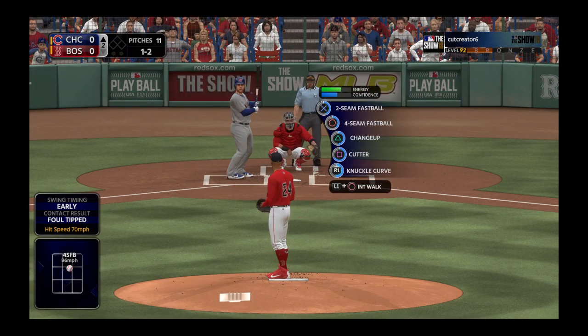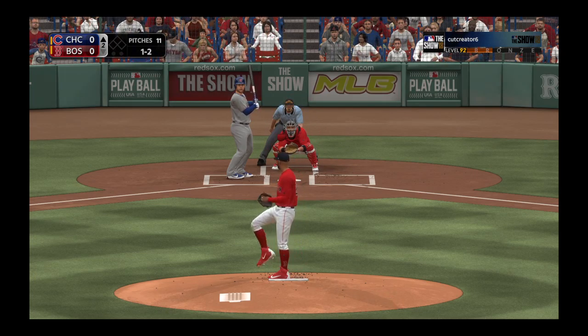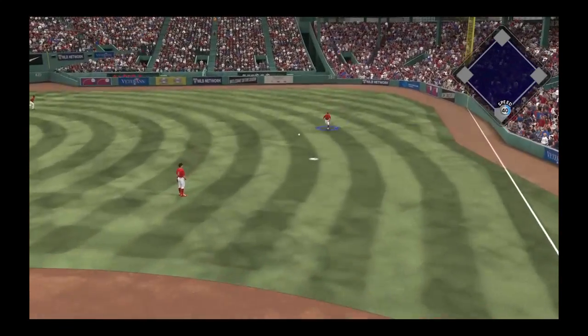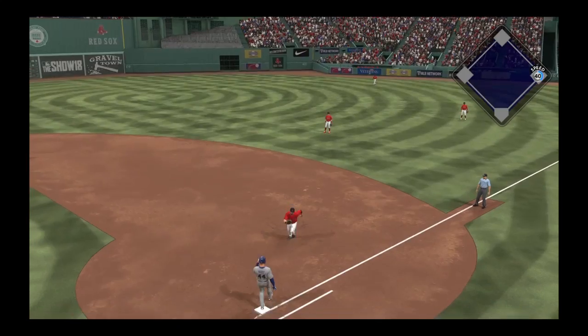One of the keys, he tends to lose being aggressive when he falls behind and he kind of nibbles around the strike zone. And what happens with that, Matty V, he becomes very predictable. And when you don't have overpowering stuff, you tend to be able to get hit hard.